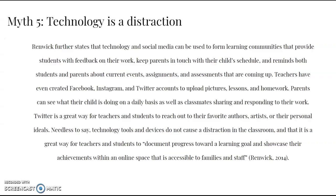Renwick further states that technology and social media can be used to form learning communities that provide students with feedback on their work, keep parents in touch with their child's schedule, and remind both students and parents about current events, assignments, and assessments that are coming up. Teachers have even created Facebook, Instagram, and Twitter accounts to upload pictures, lessons, and homework. Parents can see what their child is doing on a daily basis, as well as classmates sharing and responding to their work.